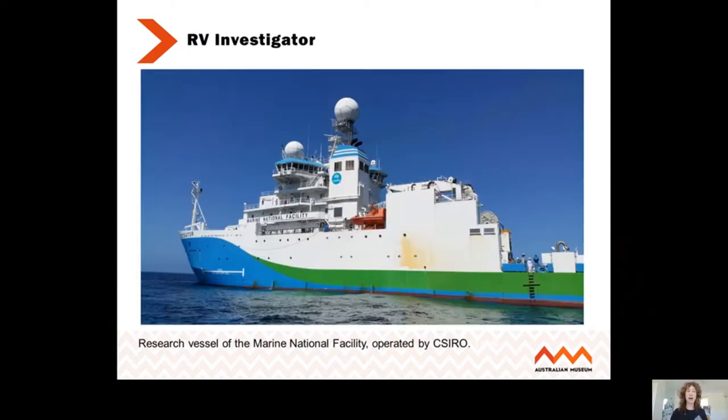So some background on the RV Investigator. It's operated by the Marine National Facility and CSIRO. It's 94 metres long. It was launched in 2014 and it can hold up to 40 researchers and technicians and 20 crew.